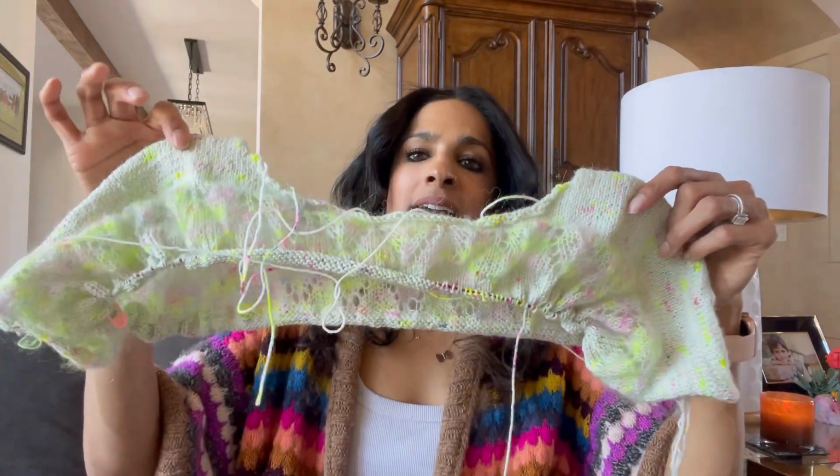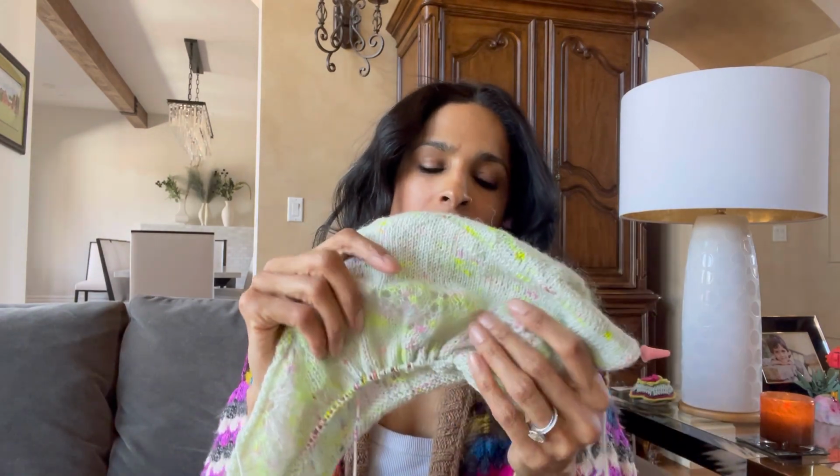So Lace and Fade Boxy. I'm loving it so far. I'm really, really happy with my yarn choice. I think it suits the project really well. And after my ranunculus, which was very earthy, if you saw my last episode when I wore it, it's brown and it's in linen quill, which is a much more rustic feeling yarn.